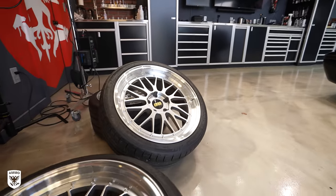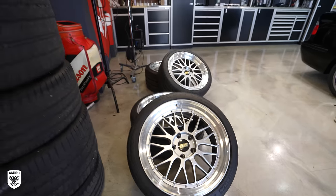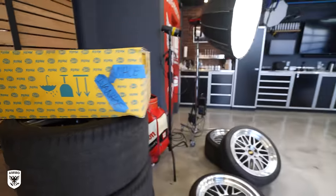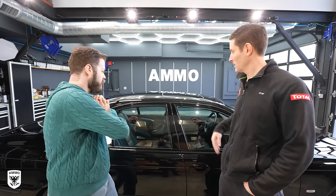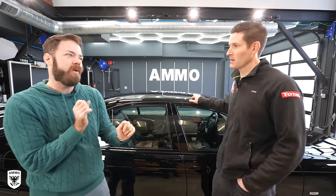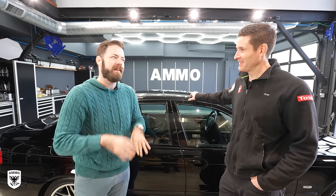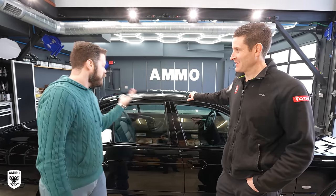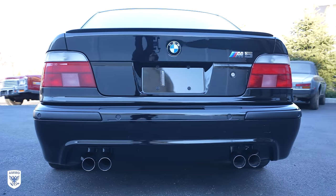So they're getting these killer BBS LMs, factory suspension, the original headlights, because this car obviously has the factory European market LCI headlamps that are in it right now. So if someone wants it to be bone stock, they can have it that way. If they want it to be total enthusiast, just dialed in right spec, they can have that too. It's a killer car, and to see where it started and where it is now is amazing.